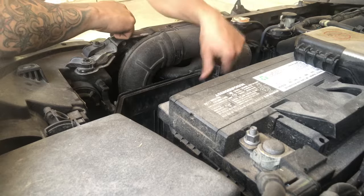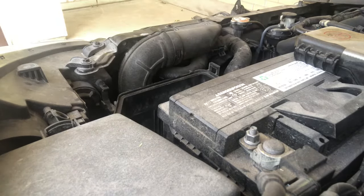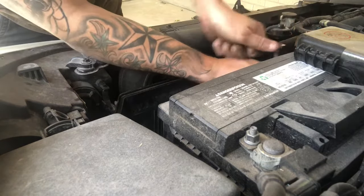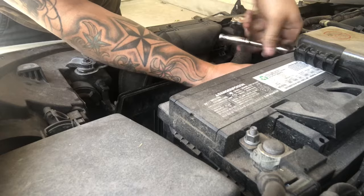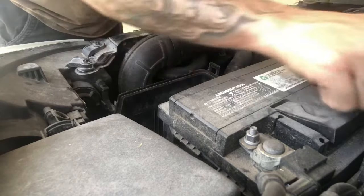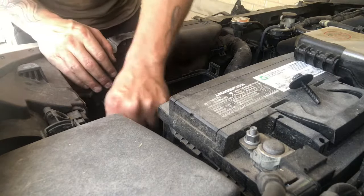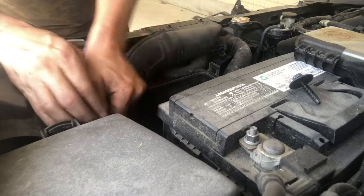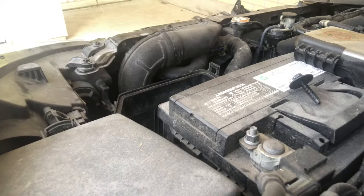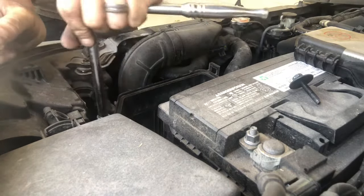So now, looks like we'll need a 10mm bolt again. So we'll get that 10 mil so we can get the bottom of the air cleaning box out. Got that one, and there's one clear down there and one right here. So we need a bigger extension. Alright, so I'm going to have to use an extension on this.